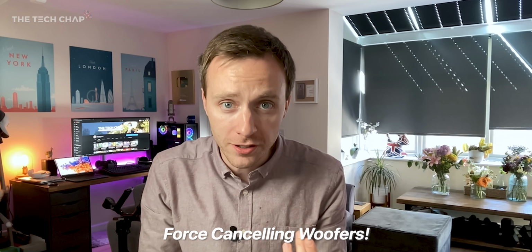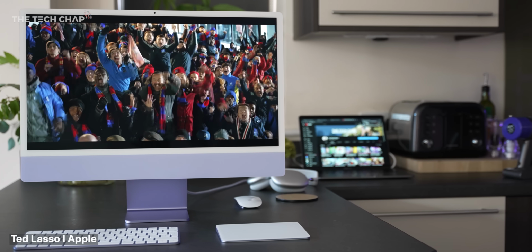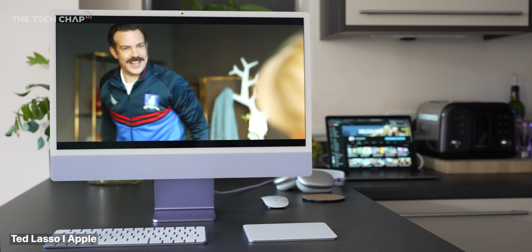Also, just a quick mention of the speakers in this thing, because they're ridiculously good. Normally I use a pair of headphones, I'm kitted out with Apple's tech at the moment, but the 6 speaker system combined with the, what do they call it, the force cancelling woofers, which apparently are not anti-Jedi dogs from Star Wars, but it just gives a whole other level to the bass and the richness of the sound. Just have a listen to this.